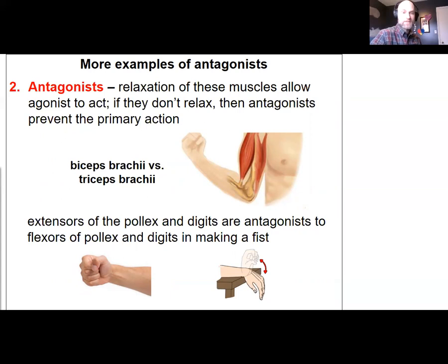If that antagonist doesn't relax, then you're not going to move at all, or movement is going to be very difficult. Another demonstration of this is that the extensors of your pollex and digits, the muscles responsible for extending your fingers like this, are also antagonists to those muscles when you're making a fist. And this basically results in this phenomenon.